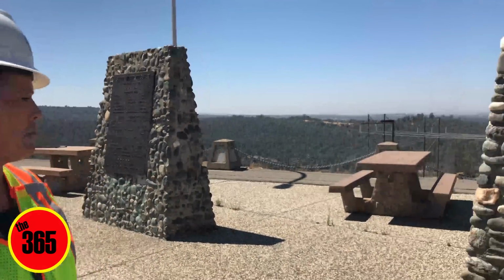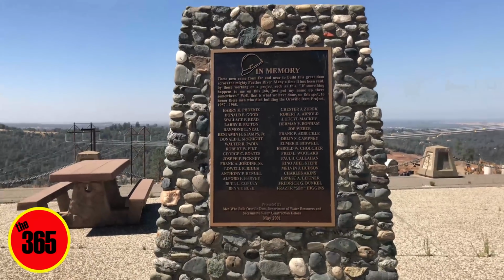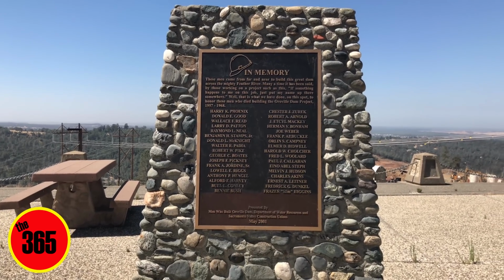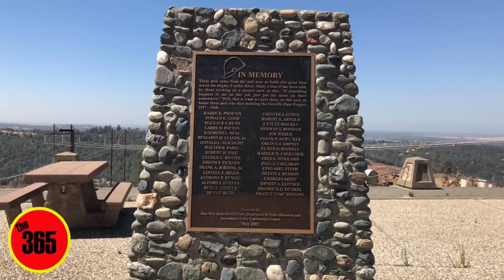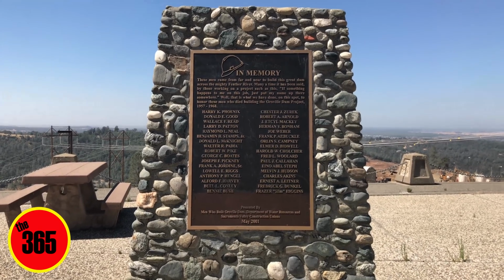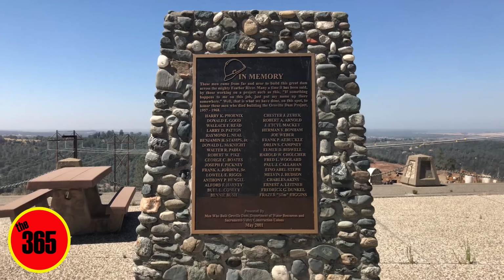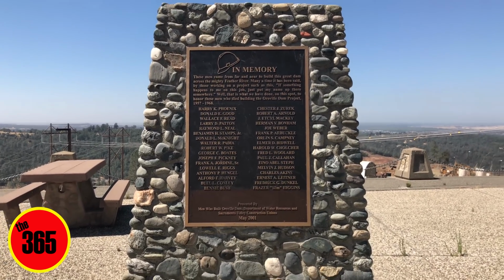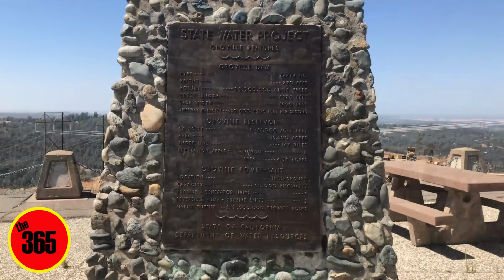And this monument, what does it show? It's an in memoriam of all of the men and women's lives that were lost in the original construction of the dam. Probably just men at that time.